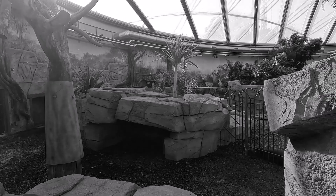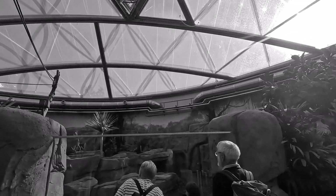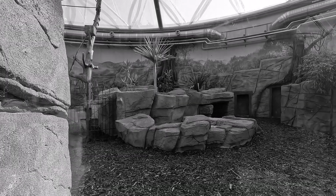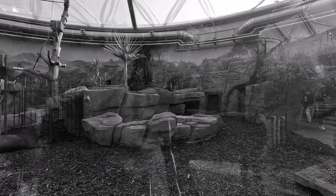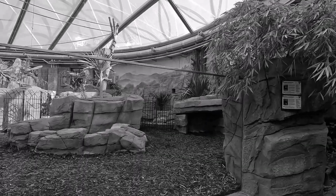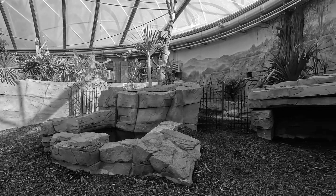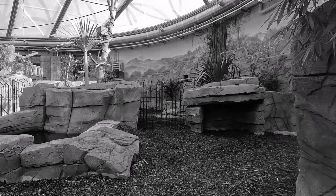So we got a bunch of cool faux rock work, some faux trees. We're inside this huge tropical dome, which is already pretty cool in and of itself. But yeah, all sorts of different little viewing areas embedded in this faux rock, and you can look into the enclosure. There's more off-show backstage in the back as well, and they got a small little pool embedded into these rocks that we can see over here. This is also for anteaters once again, but they weren't in here at the moment.